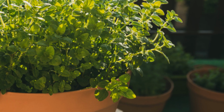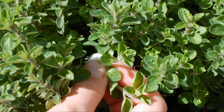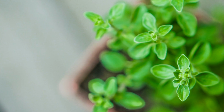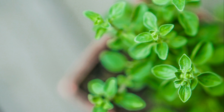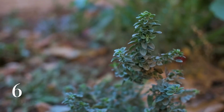Let the soil dry slightly between waterings, and trim it frequently to encourage bushy growth. In fact, the more you harvest, the more flavorful and compact it becomes. What makes oregano especially impressive? It holds its flavor well when dried. So even if you prune a big batch, you can hang it upside down and save it for months. Fresh or dry, oregano keeps delivering.